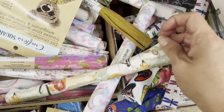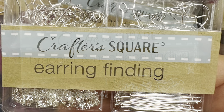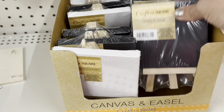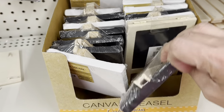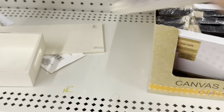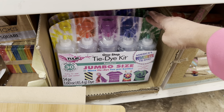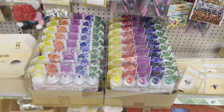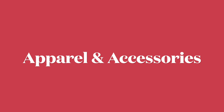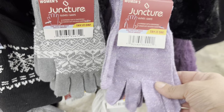And here's a fall one. Then we have this bracelet and necklace finding pack and an earring finding pack. These are cute. It's a little canvas and easel set, square, and it comes in a choice of white or black. Then this is left over from somewhere else. It's like a little mini sandwich board. And these 5-count tulip tie-dye jumbo size kits, and it is confirmed at another store, and they are $1.25.